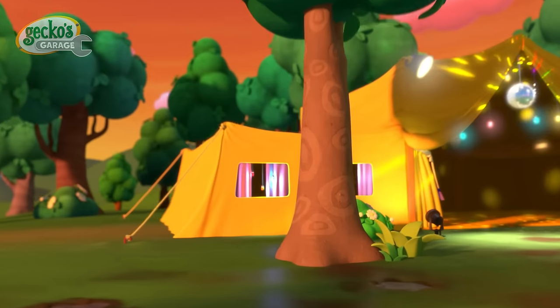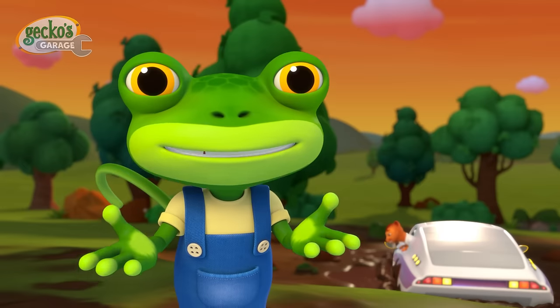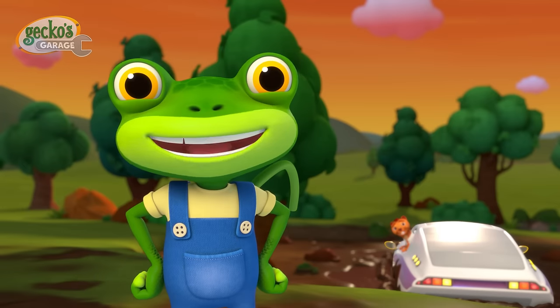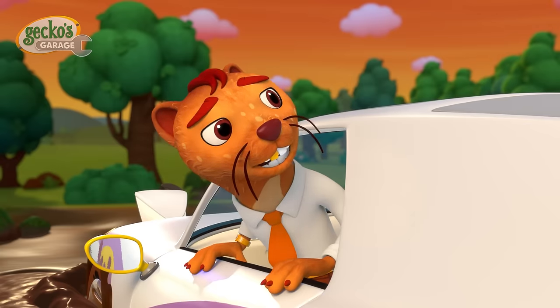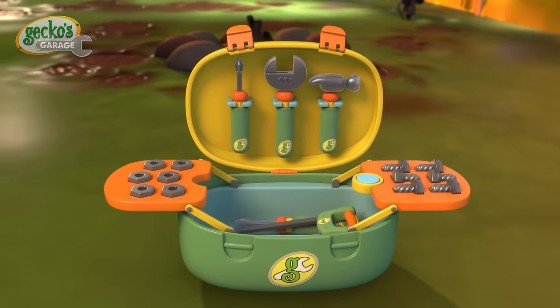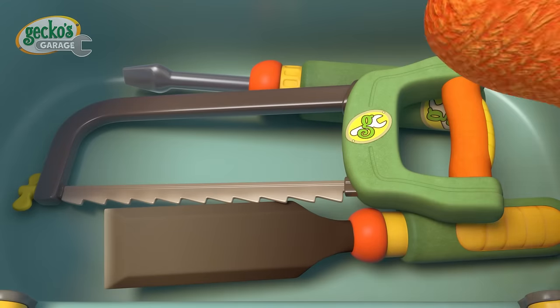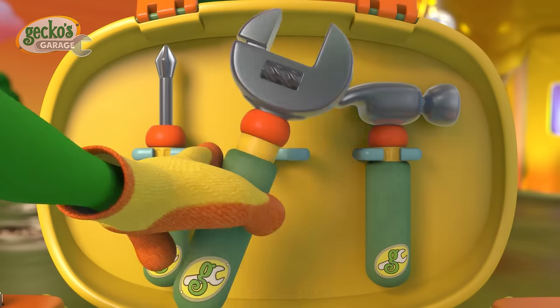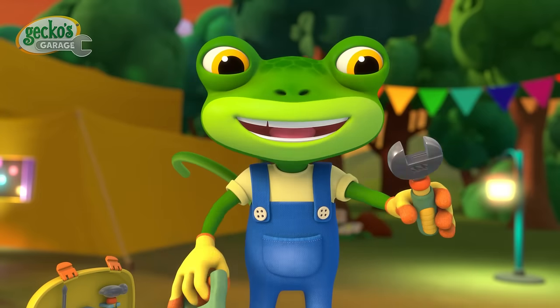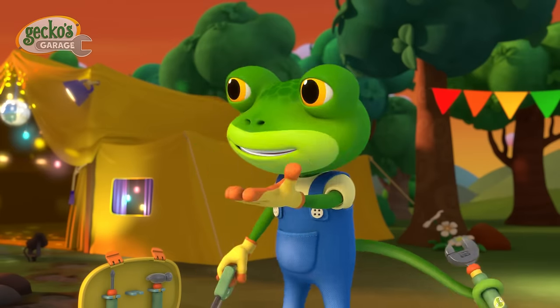Aha! We'll extend the hose and wrap it around that tree for leverage. And turn Fiona's reel into a winch. What tools do we need? Hacksaw, wrench. Gecko's garage, time to fix. Gecko's garage, let's fix this.